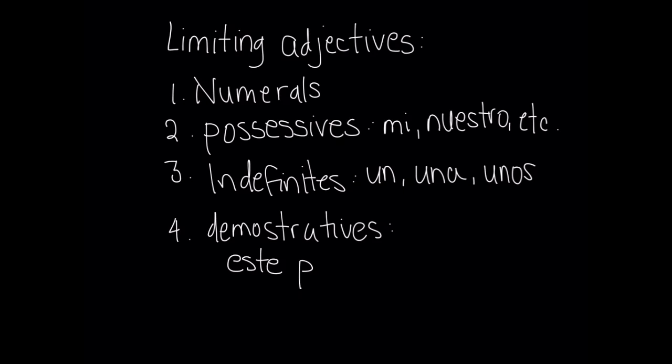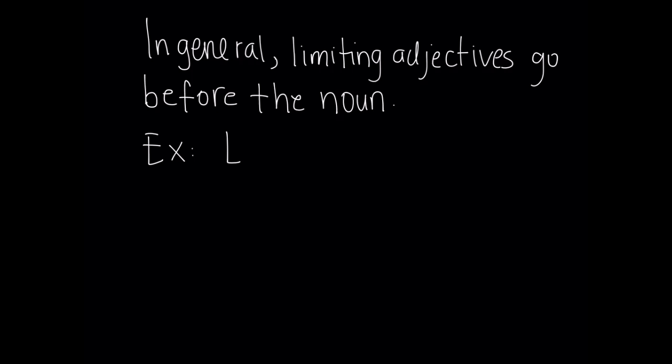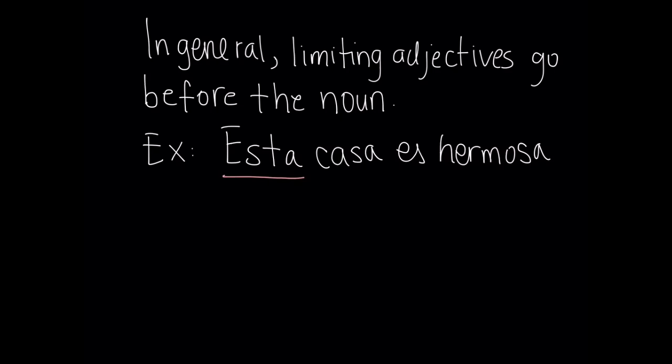So, for example, este perro, estos perros, esta, or estas. In general, limiting adjectives go before the noun. For example, esta casa es hermosa. So, esta is my demonstrative adjective and it goes before the noun.